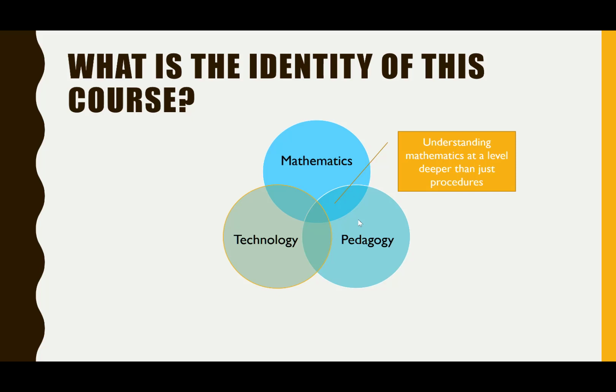If a teacher is asked a question like, why does that procedure work? And he or she doesn't know, that's not going to be strong teaching. What you want is to have confidence to say, the reason that algorithm works is because blah. Or even more importantly, you have a way to understand something at a deep enough level that you can understand how a student might be thinking.